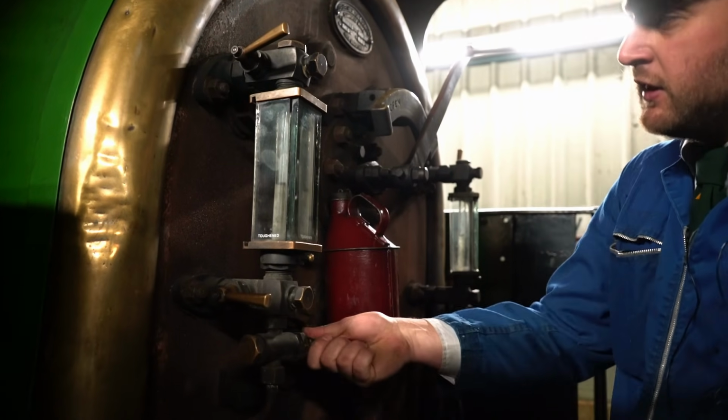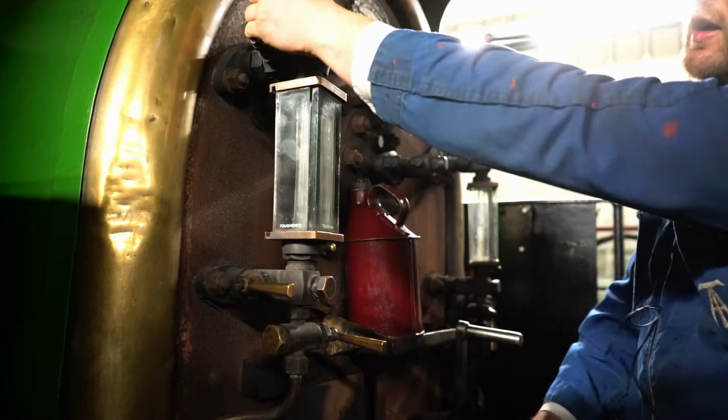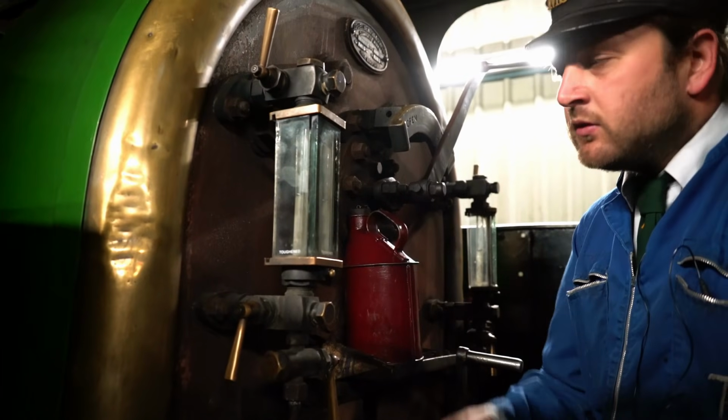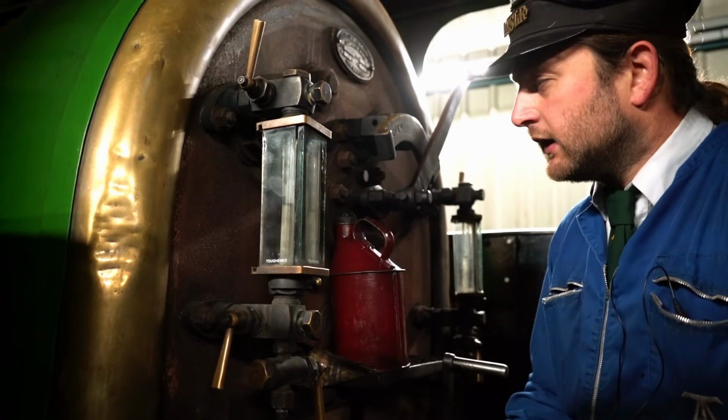People don't like it if they're underneath. And then we'll open up the drain, open up the top one so it doesn't airlock. And now we shall shut the drain and open up the bottom. And as water's come back in, we know that there is indeed water in the boiler, so that means it is safe to light up.